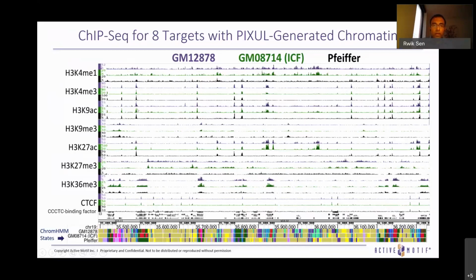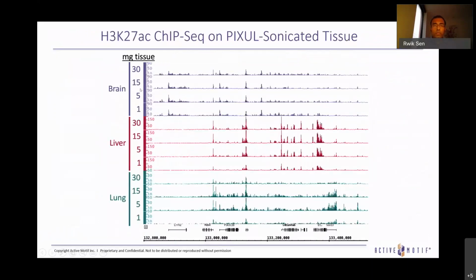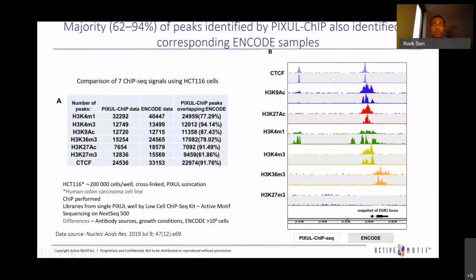You see the profiles are very nicely shown here. They're aligning. For people who are not familiar with these, these are all histone marks, histone modifications, that we are looking at, and we are seeing where those marks are enriched versus where they are not present. You see certain marks are present in certain regions versus they are not present in other regions, which is as expected. Then tissue processing, you see we have done tissues ranging from 1 milligram to 30 milligrams, and all with very unique profiles and very nice, no backgrounds.